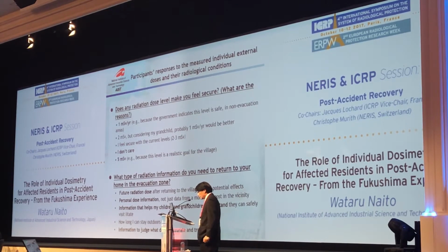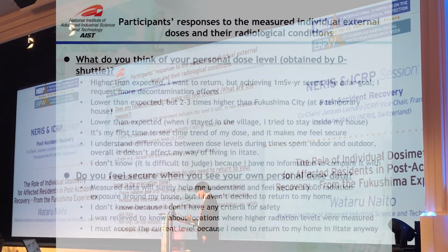And also information that helps my children and grandchildren understand they can safely visit Itate. Some people state that the information to judge what data is accurate and trustworthy is needed, with many people coming to Itate. So that's one of the things they want.